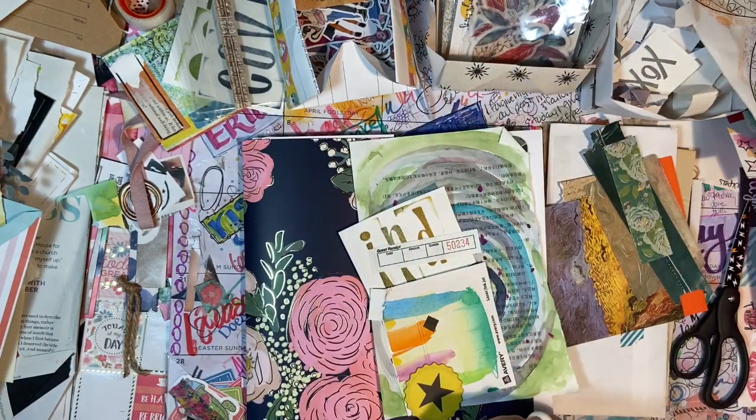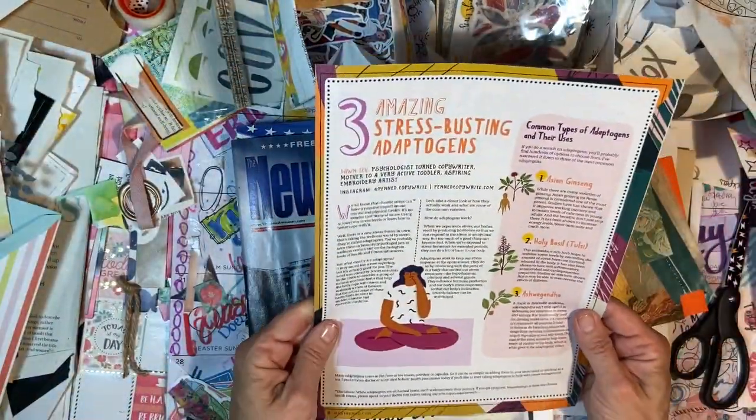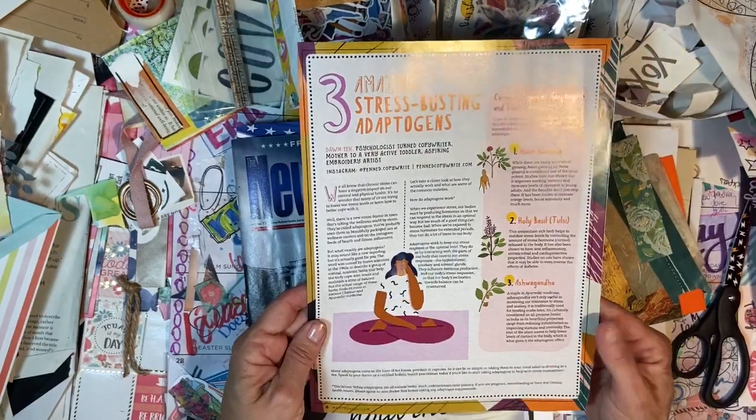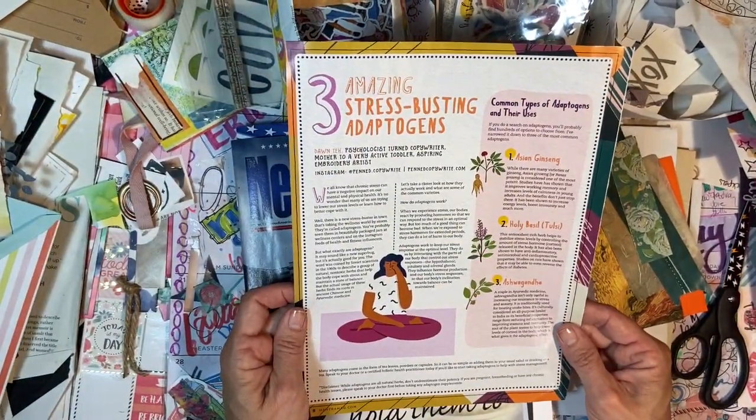Sticker. That's one of those giant Dollar Tree wall stickers, if you will. Okay, so I think I'll just put this under image for now. I don't feel like cutting it.